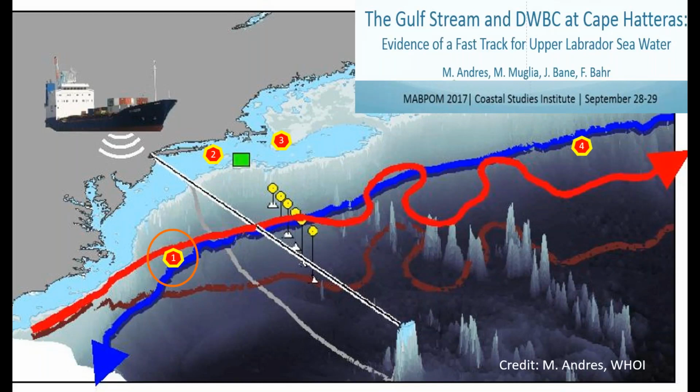So there was a lot of interest when people first went out looking for this undercurrent, and it's become even more important because as part of the overturning circulation, the water that's being carried north submerges and then returns southward, and there's a lot of interest in where that southward transport is occurring and its intermittency, and also its spatial variability.